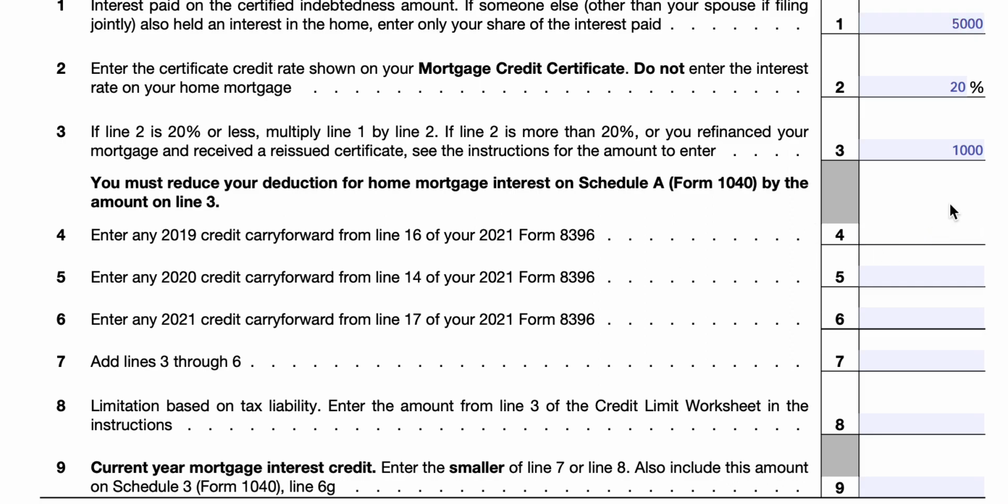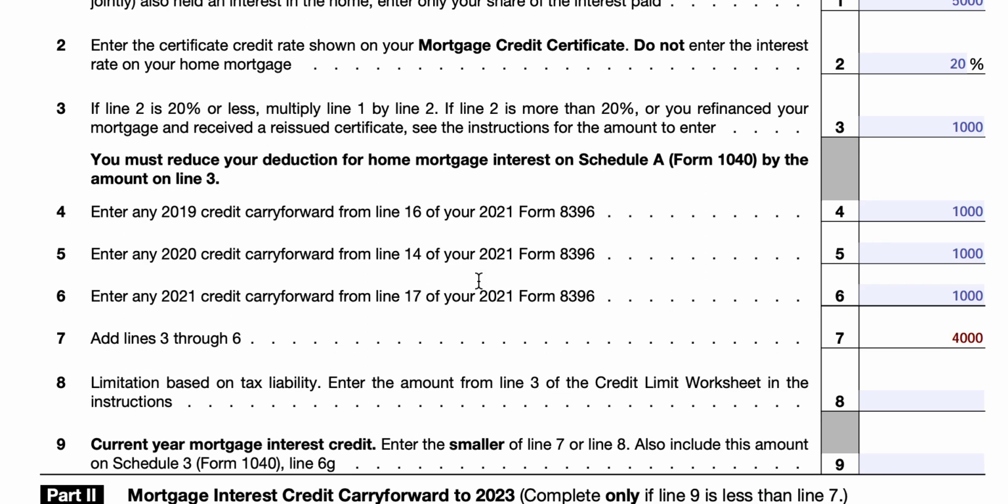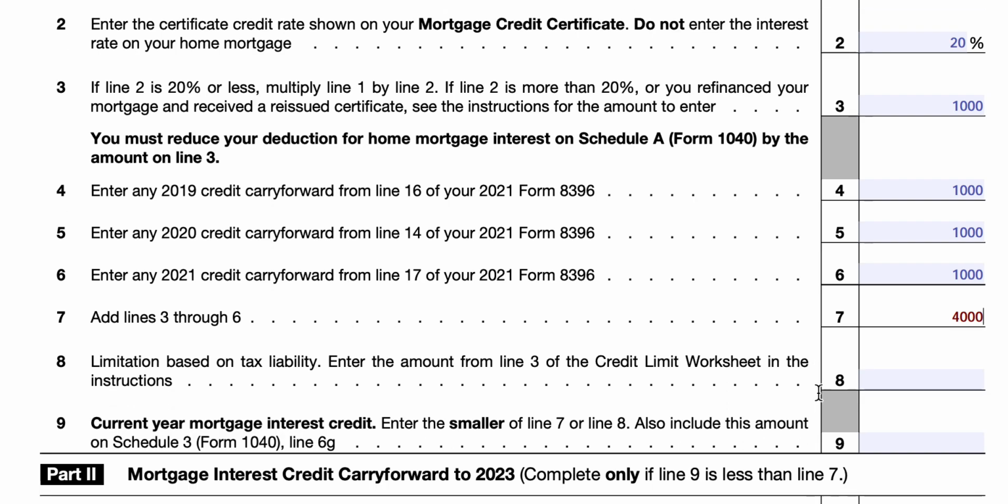So we're just going to put in numbers that assume that all of these were $1,000 carryovers. On line 7, we're going to add all of those credits together, and we come up with $4,000. Now, in line 8, we're going to have to calculate the limitation based on tax liability. The limitation based on your tax liability means that you're going to have to calculate a number on a credit limit worksheet, and this is going to be the limitation that applies.